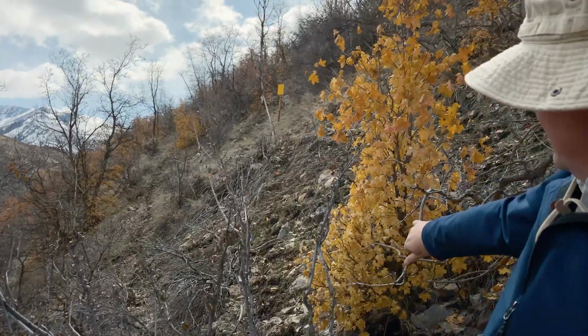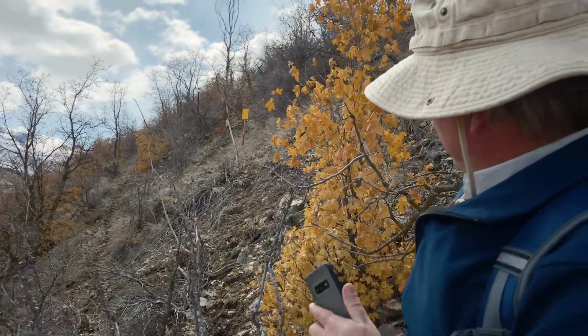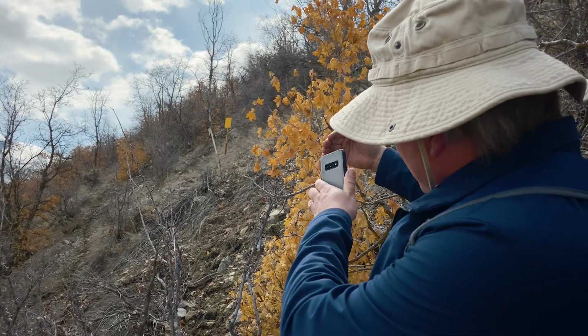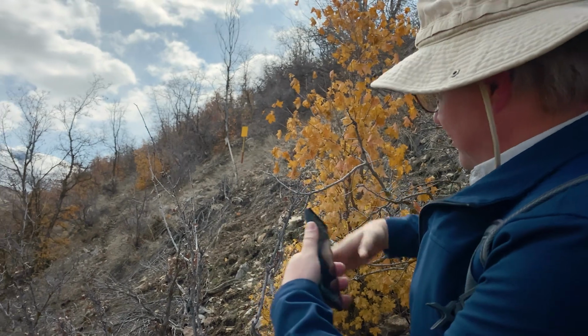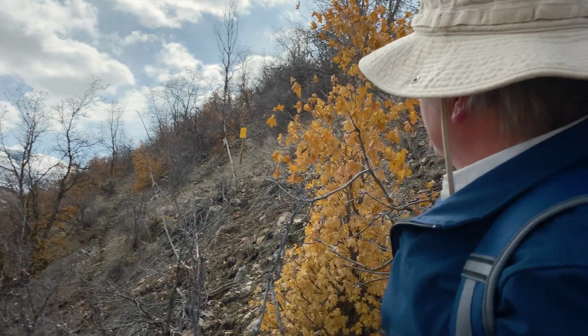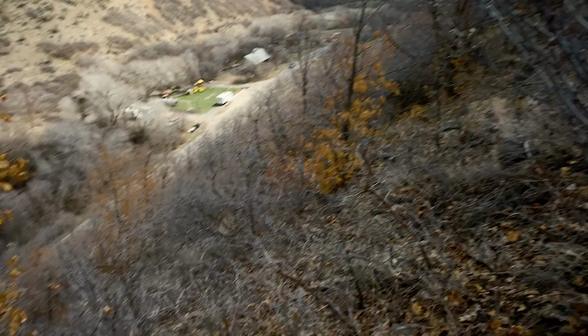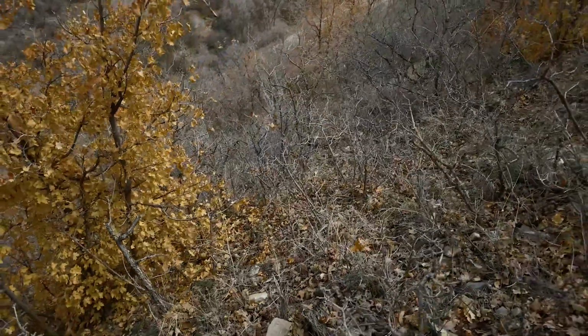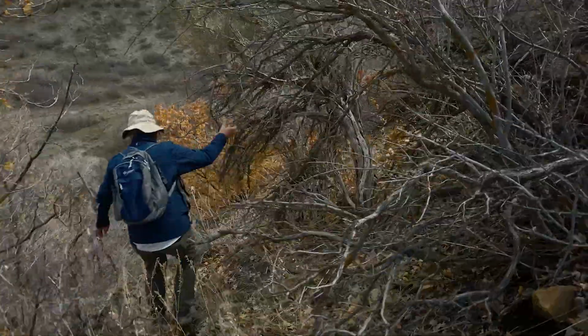Okay, see that post right there? That's the property corner. So the Forest Service property does a wedge right there, and then it expands back out, like a big X basically right at that property corner. So the trail would have to cross that corner and then work its way all the way to the bottom there. However, we're going to find our way down there to the road. Here's a decent deer path for a minute here.